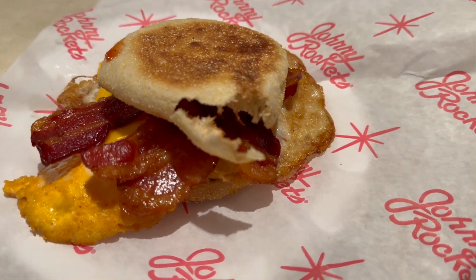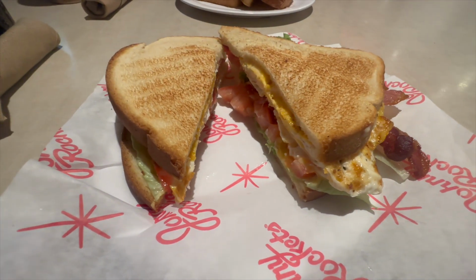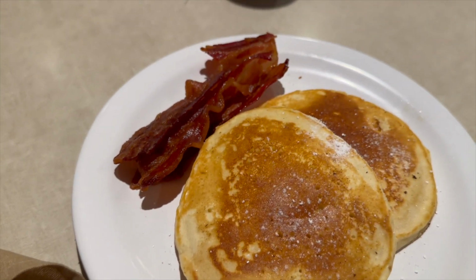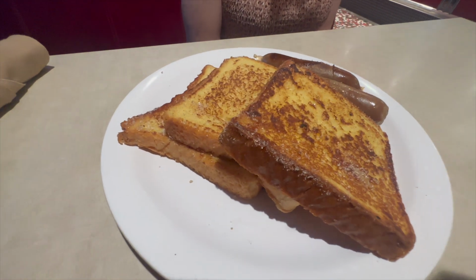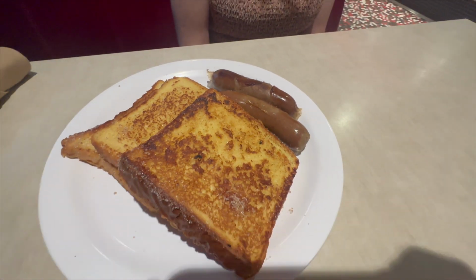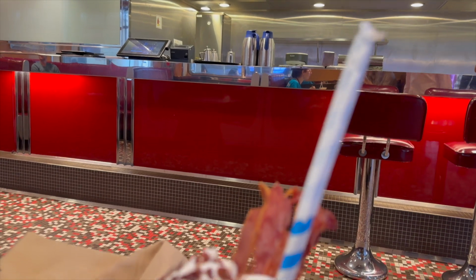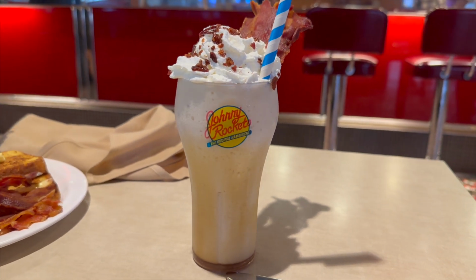We had breakfast at Johnny Rockets several times on this cruise, and we ordered something different almost every single time. I had the BELT sandwich a few times, the pancakes and bacon, and Nicole had the breakfast scramble, which had scrambled eggs and sausage and a few other things, and the French toast. One of the cool things you can order at Johnny Rockets for breakfast is the maple bacon milkshake. It does cost a couple dollars, but it was actually pretty good. It's kind of weird to have a milkshake for breakfast, but it was decent and I liked it. So if you're on an Oasis class ship, we definitely recommend trying Johnny Rockets for breakfast. It's much better than any of the other breakfast options on the ship.